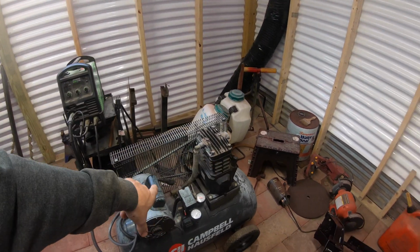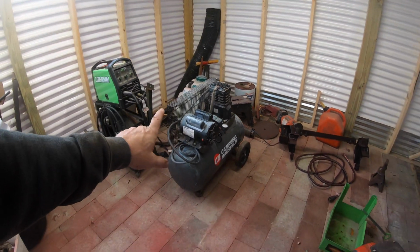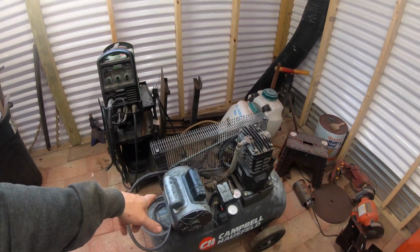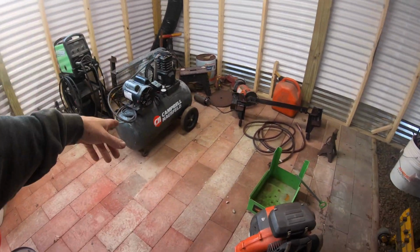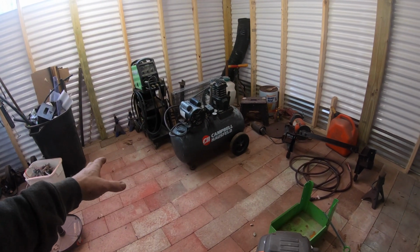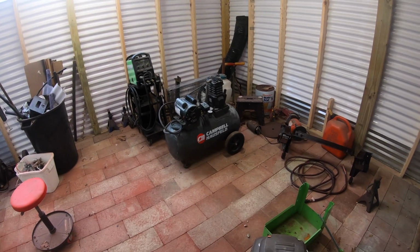So long story short, this compressor is now going to be up for sale. I'm selling it just on Marketplace or whatever, a couple hundred or whatever I end up getting for it. I don't really need it anymore. I'm not using it at the house, and I now have the gas air compressor for any time I need a compressor.